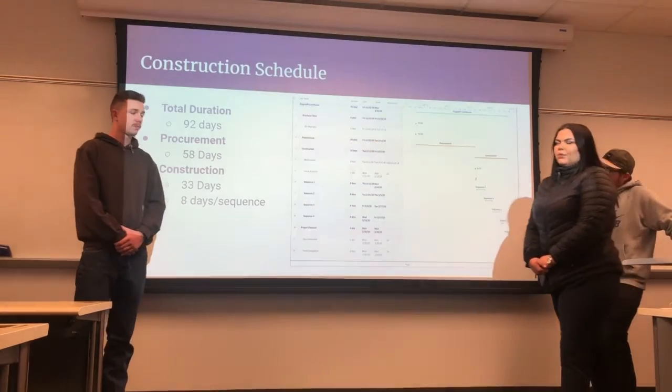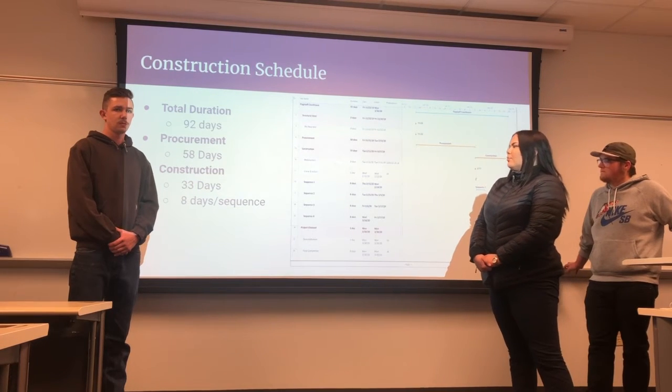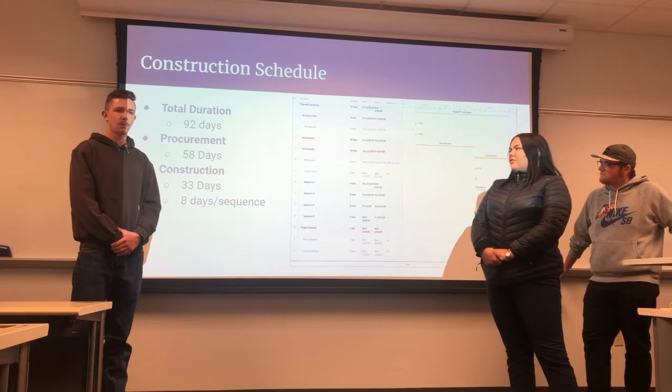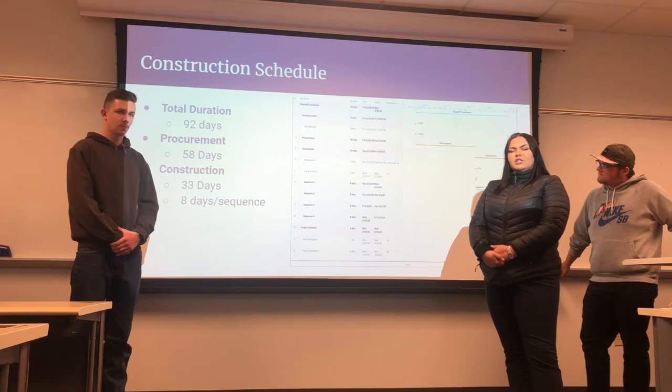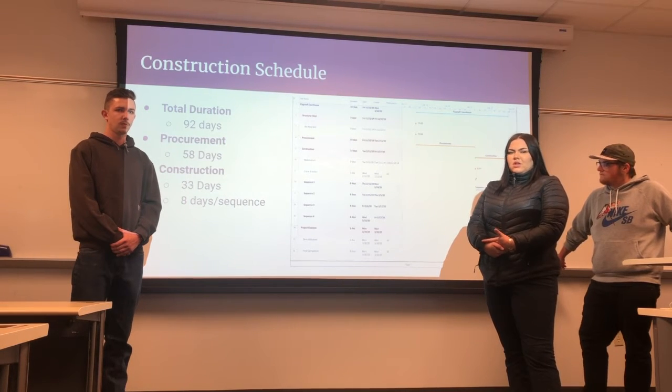So then looking at our schedule for the steel erection, we have a total duration of 92 days, and that's going to include procurement and construction. Procurement is our longest phase, lasting 58 days, and that's going to include preparing shop drawings, approving shop drawings, and then the actual fabrication of the steel, since it is a long lead item.